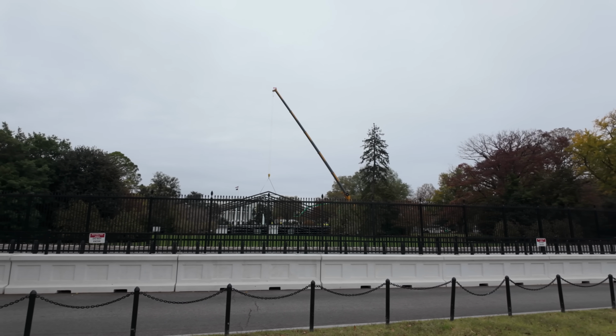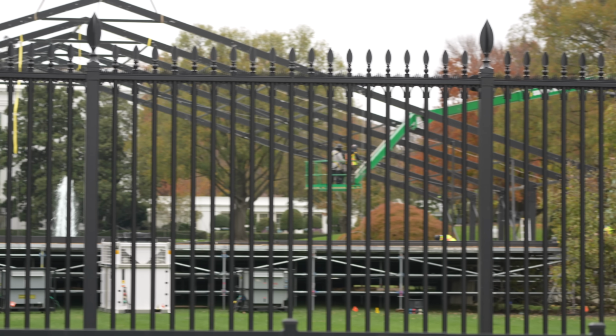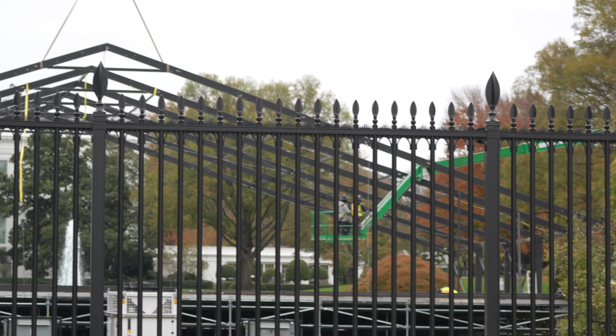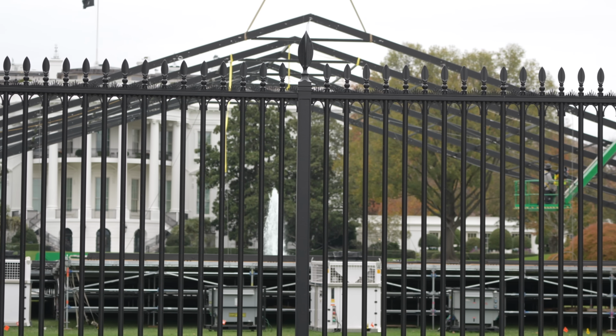Let's get the other camera out and see what we can see. So we can see, yep, they are building this giant tent thing. It's like a dinner tent. Like when Elton John played here, he played in a structure like this. And when the state visit of Korea took place, they put this structure up for it.